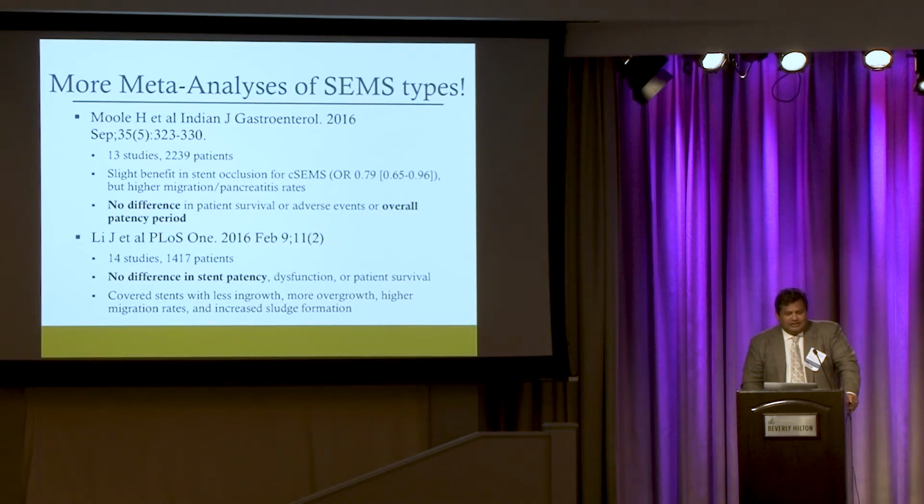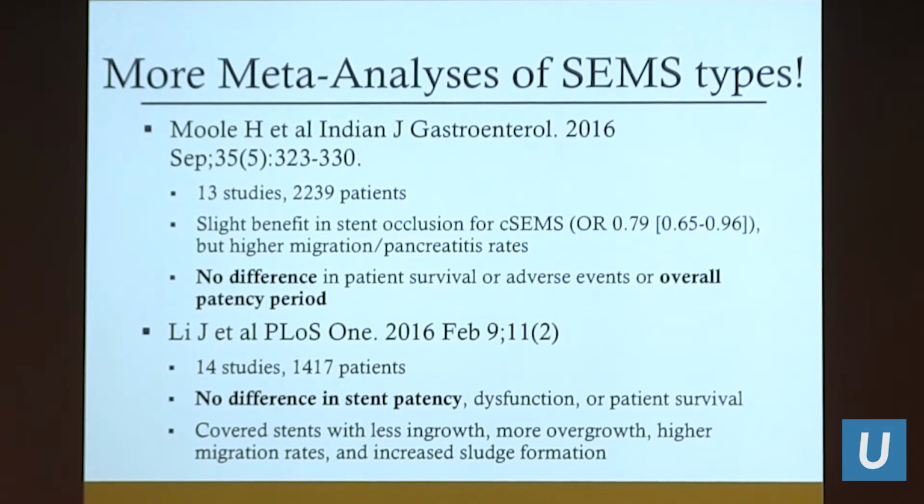2 other studies have looked at this. Again, this has been well studied, with 1,500 and 2,200 patients in these studies. No difference in patient survival, adverse events, or overall patency period. So basically, the short answer from these is that it really doesn't matter. In patients, there is a risk for migration.